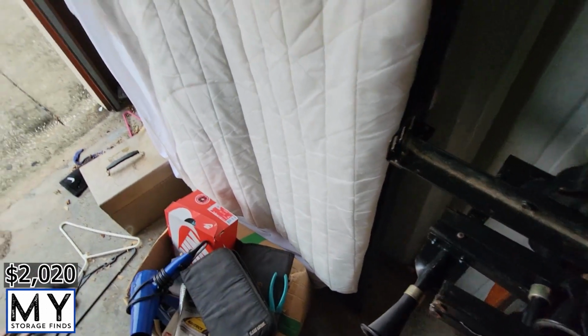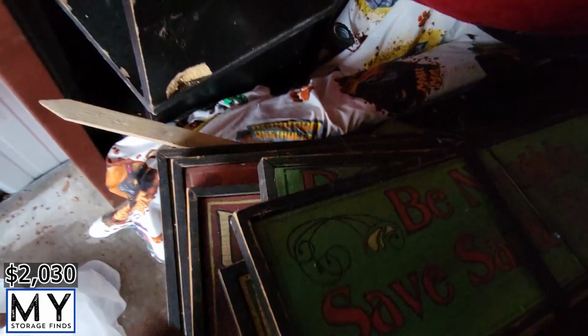So, hair dryer. We've got Be Naughty, Save Santa the Trip. Looks like a whole bunch of different wall art. We'll definitely get those broken down. Stuff like that usually tends to sell decent as long as it's, you know, priced inexpensively. Alright, we're gonna keep going.